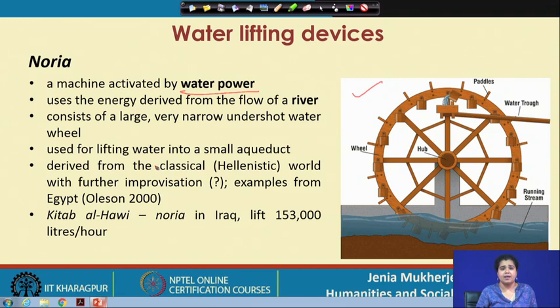So there are some works on this, the most significant being the works by Olesen. Olesen has worked a lot on the mechanical water lifting devices in the Roman and the Hellenistic Empire, and also across different other empires as well. Olesen says that there is a high possibility that though the Noria was prevalent before, it was not designed by the Muslim engineers, but the Muslim engineers had a fundamental role to play in the improvisation of Noria, in making it more effective, in making it more meaningful.